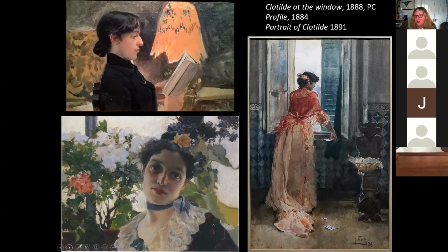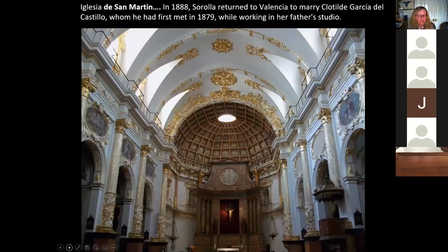costume, and I love the one of 1888 where she's looking out of the window, again sort of wearing her Sunday best. Don't artists love that theme of the woman trapped in her home and then looking out of the window? And that's, by the way, the one of 1888 of Clotilde looking out of the window is in watercolor. So we don't really tend to think of Sorolla as a watercolor artist, but if you think about his later practice, that may be where some of the fluidity of his work comes from.